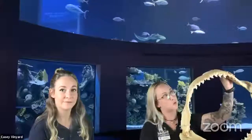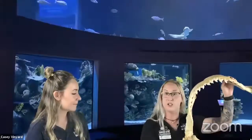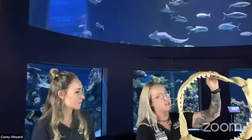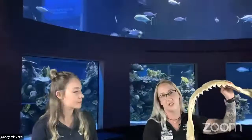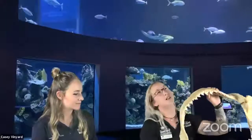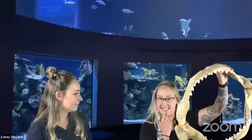And one thing that I think is really, really cool that many, many sharks have, and this goes for the sharks that I care for, the sandbar and the sand tiger here at Wonders of Wildlife, is their ability to treat these shark teeth like a conveyor belt, just a limitless supply of teeth.